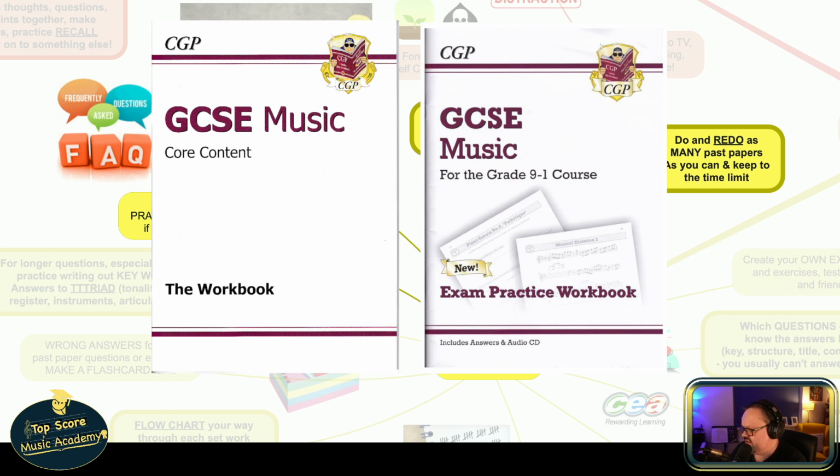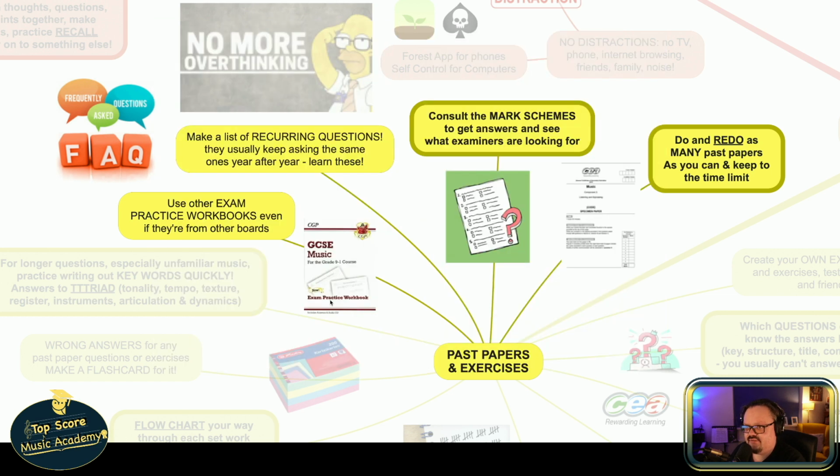So yeah, CGP is really good, as I say, for GCSE and A-level, but for college, I'm sure if you went to your university bookshop or asked your lecturer, are there any practice exam workbooks out there? If there aren't any, or there are not enough past papers or practice papers, there are probably things out there from other universities that can help you practice your exam technique and your exam paper technique.